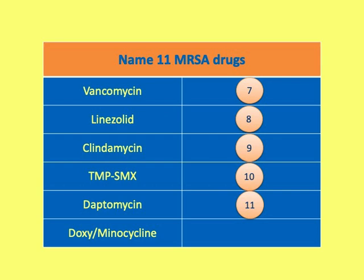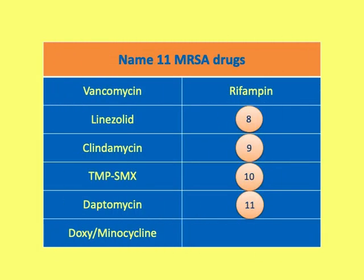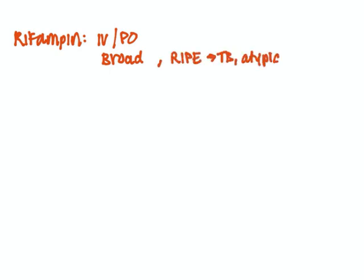To keep this moving, let me give you a hint. I like to think of Florida orange juice. Too vague? Well, if you were thinking, survey said, rifampin, you were right. Rifampin is another drug that covers staph in addition to its work for TB. It's the RIPE of RIPE therapy for TB and non-tuberculous mycobacteria.